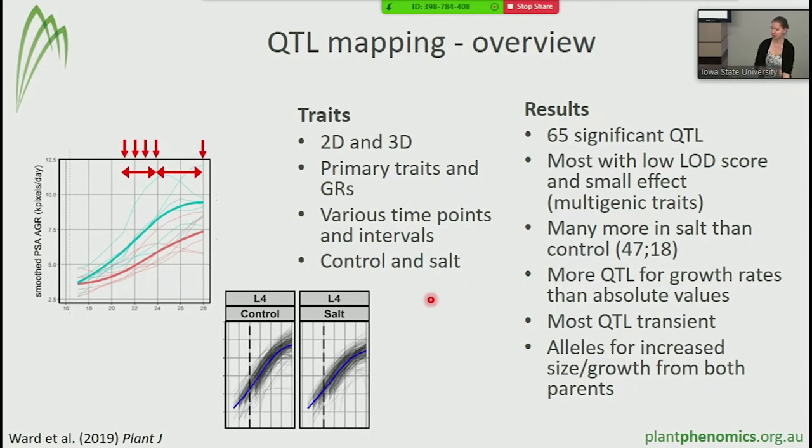Overall, we found 65 significant QTL. All of them had a fairly low LOD score. And that indicates to us that most of those traits are controlled by many genes of minor effect. We had a lot more QTL under salt conditions compared to control, which isn't too surprising because with the salt application, we sort of perturb the system and trigger a response. And we also had more QTL if we look at the rates rather than the absolute values, which indicates that this is possibly a type of analysis you want to do.